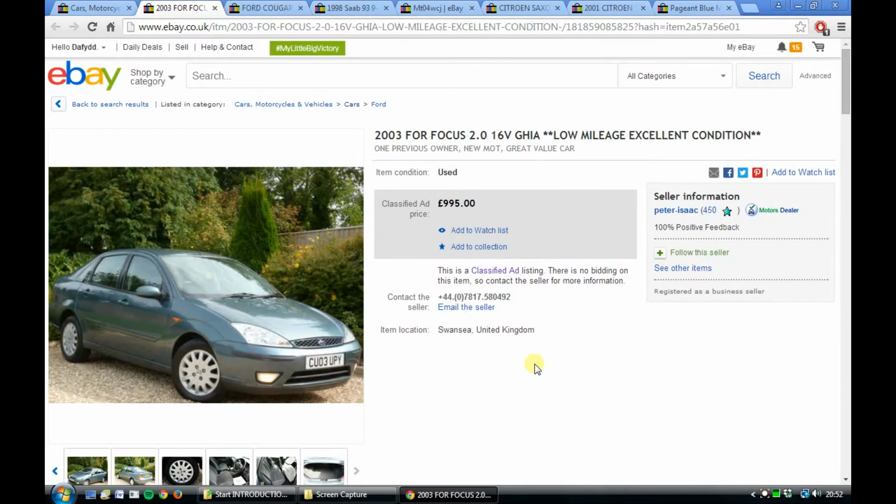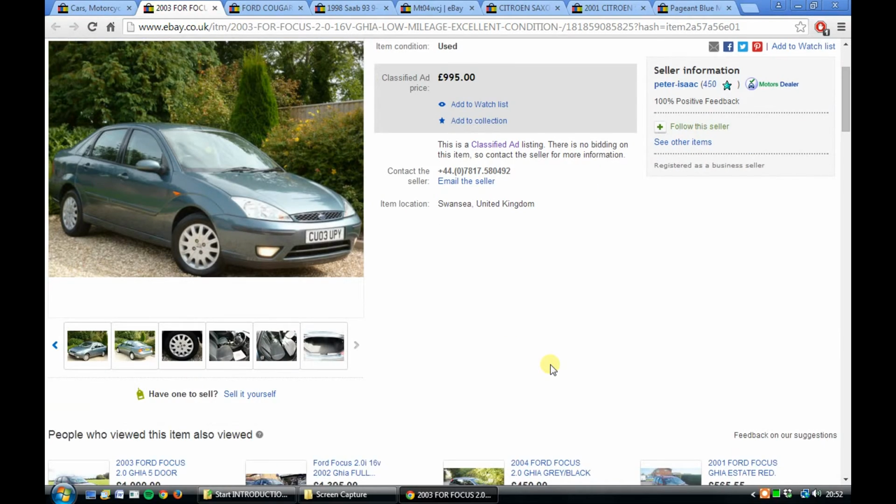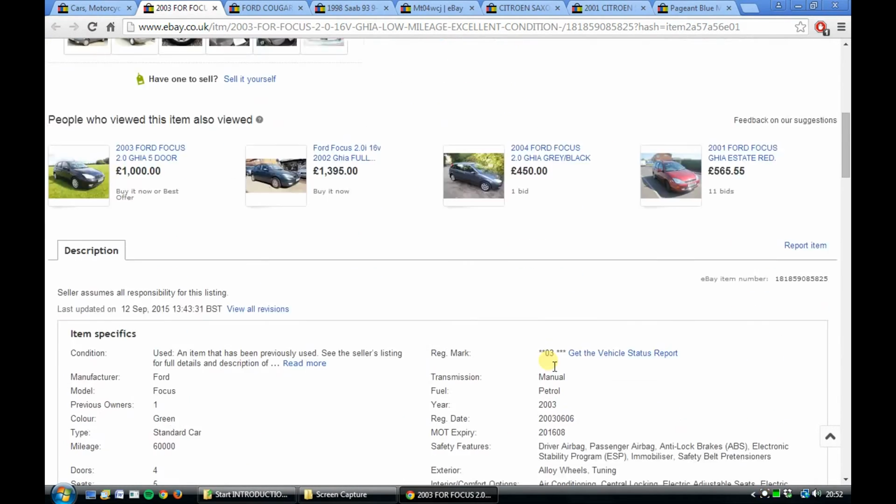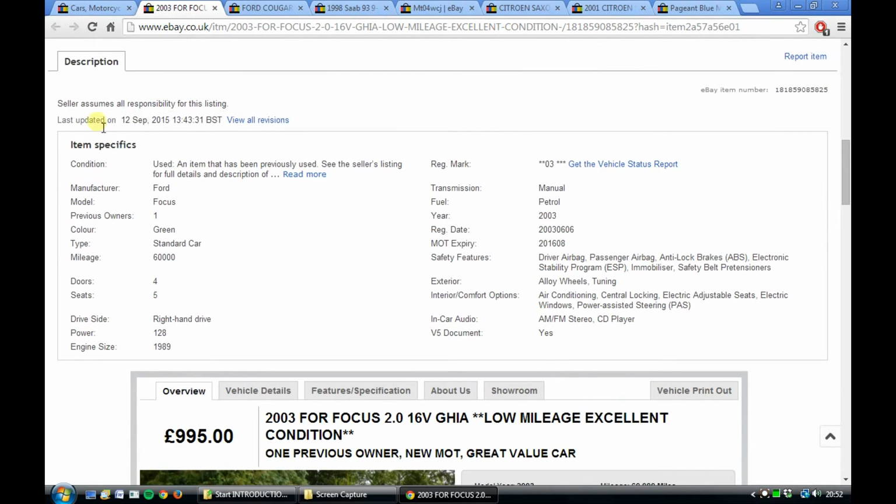So here's an example of a good car. Okay, it's up for $995, so it's at the top end of our budget, and to be honest it's pretty much top money for the car. So there's no profit to be made in this car, but just to give you an example of what is a good car by looking at this all important area of the listings on eBay.